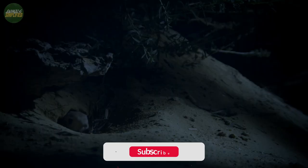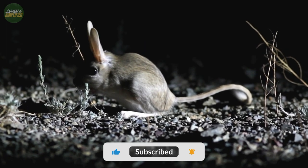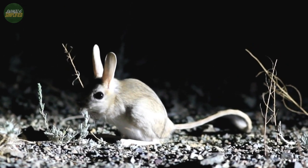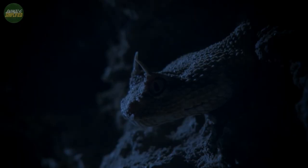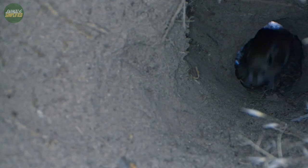By being active during twilight and night, jerboas reduce the risk of encountering diurnal predators. Their large eyes and sensitive ears are perfectly adapted for nighttime activity, enabling them to detect the presence of predators early and take evasive action. Jerboas also use their burrowing behavior as a means of defense.